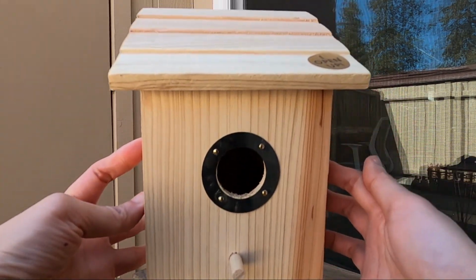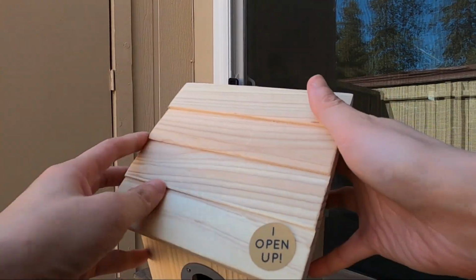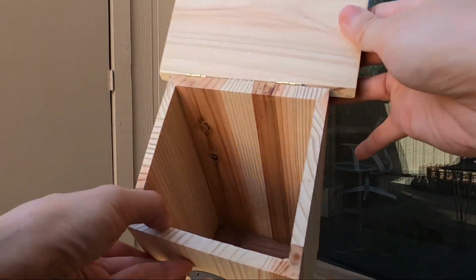And what I like about this house is that you can open it up. You see?